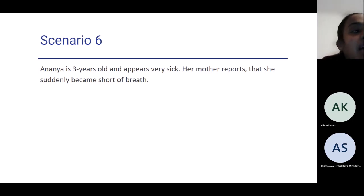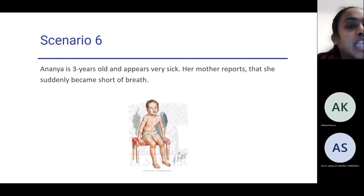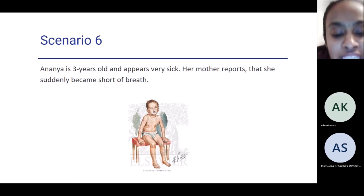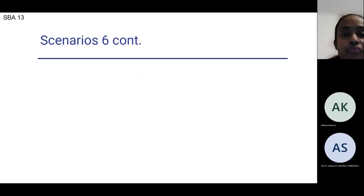Okay, then we are almost getting to the end. So now we have Ananya, who is 3 years old and appears very sick. Her mother reports that she suddenly became short of breath. And this is our little Ananya, who is in this characteristic posture. Can someone tell me what you call this posture? Is it called tripoding? That's correct, yes. So it's a hunched back and hands forward, leaning forward to try and be able to breathe.